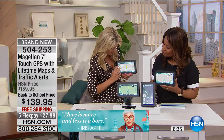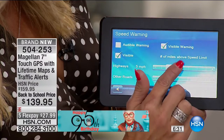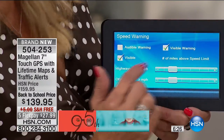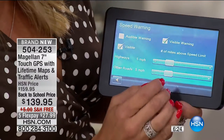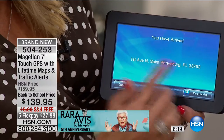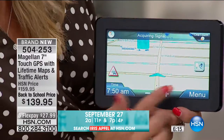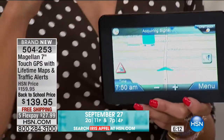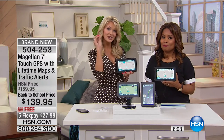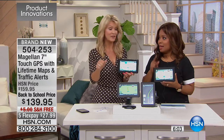Look at this, Marlo. I don't know that we've really gone into this detail. Look at this. You can choose, okay, do I want to get a warning from this when I'm 5 miles over the speed limit? Do I want an audible warning, or do I just want it to pop up on the screen? Do I want that to be 5 miles over the speed limit, 10 miles over the speed limit? You decide how you want to customize it. And then you have all of that information so that if you're on the highway and you're going 70, instead of 65, it'll just give you a little ding. It's very gentle, but it's that little soft reminder, and you never have to take your eyes off the road.